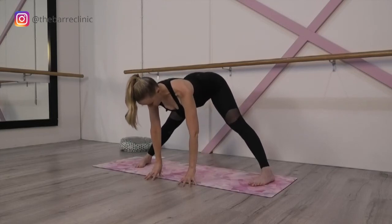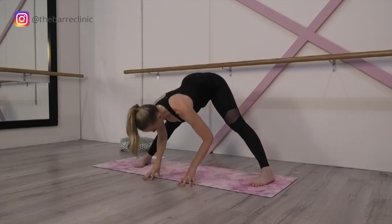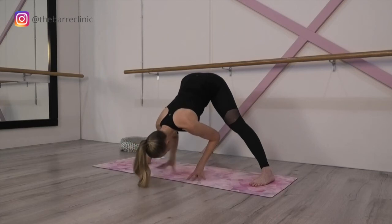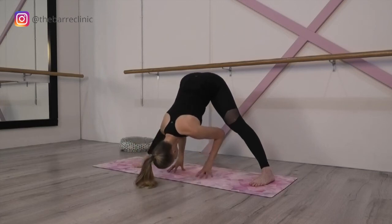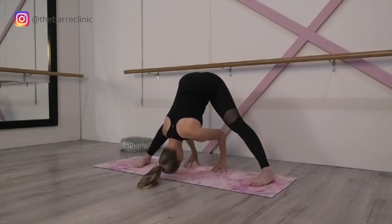Micro bend in the knees if you need to, lifting up through your sitting bones, and allow your body to fold a little further forward, walking the fingers back between the heels. And if available, you can come all the way down, walking the fingers even further back.